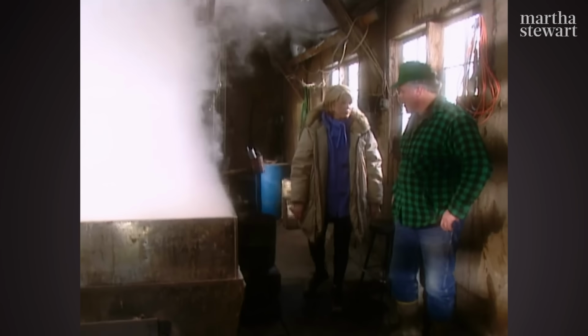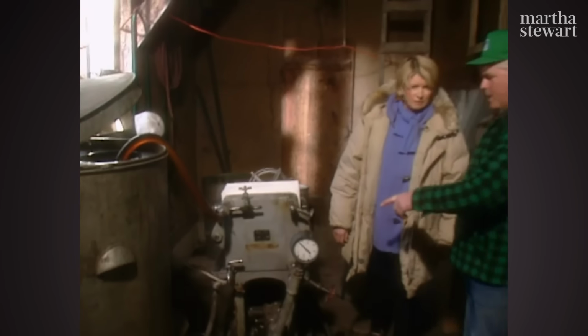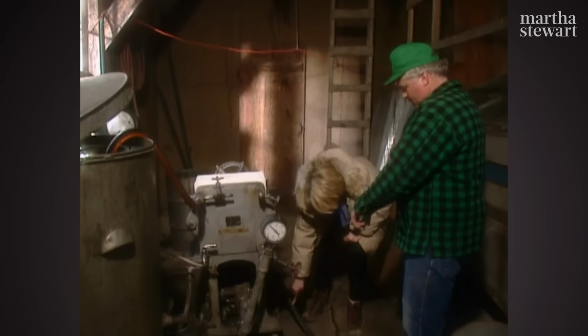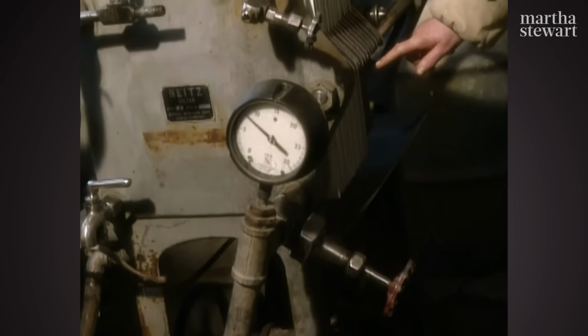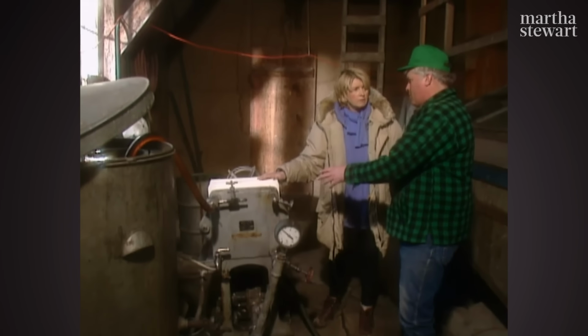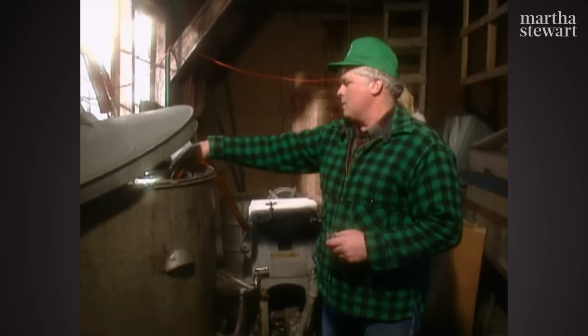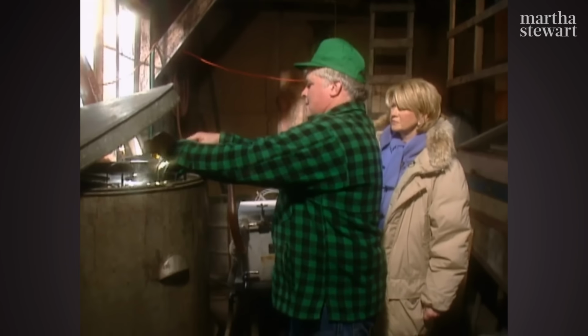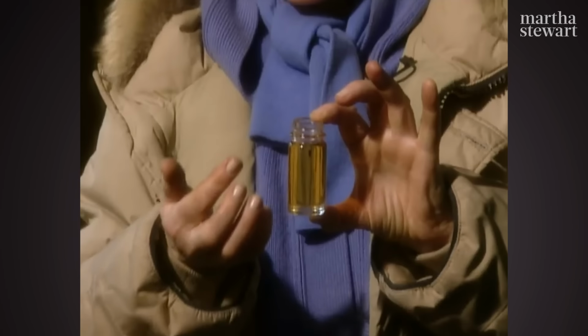Now we can go over and look at the filter press. This is our filter press here, and the syrup is pumped out of our bucket on the other side of the arch. So it's coming through this tube? Yes. And it goes through the hot press, and that cleans it right up. We can run 80 to 100 gallons of syrup through, and then we have to break it down, clean it. We come out with our finished product. Wow, looks good. It's a very beautiful syrup, crystal clear, very light, and it tastes the best I've ever had.